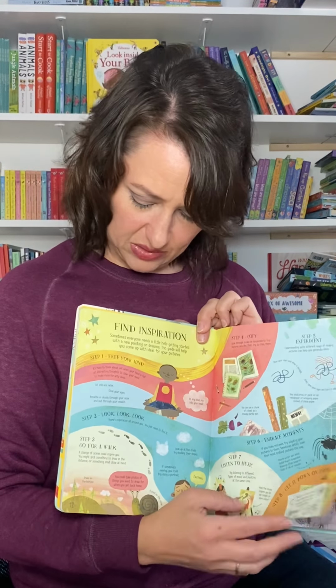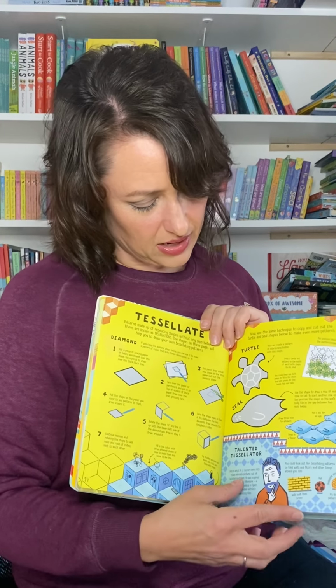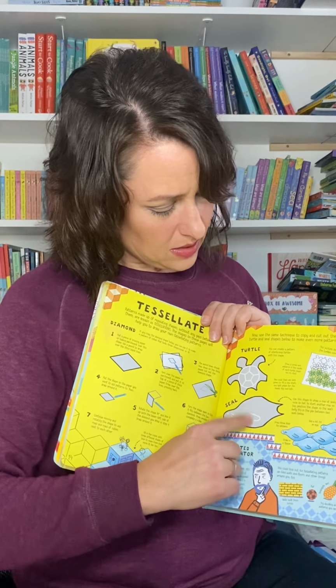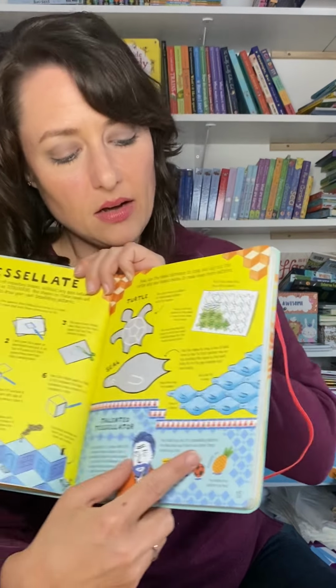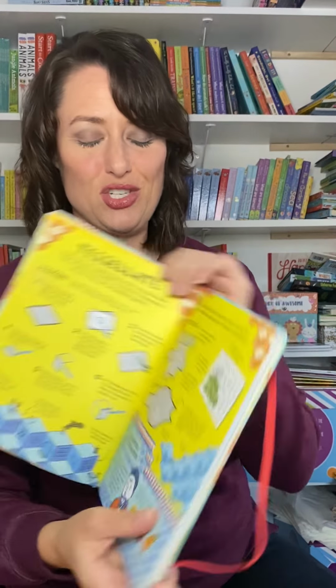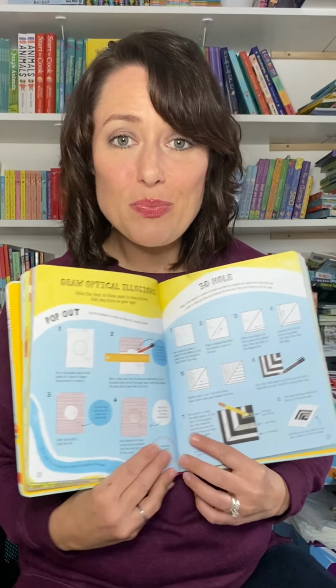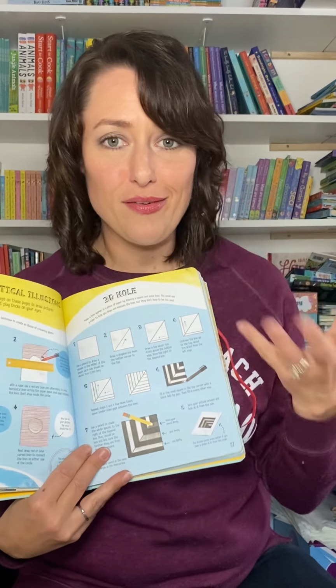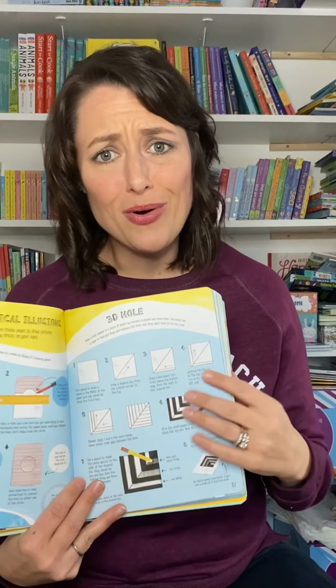This is find inspiration, free your mind. It walks you through meditating for a minute. This shows how you can create really, really cool patterns and pictures by using the same shape over and over. So this is a great book because it teaches your kids artistic techniques, but then also helps them free their creativity and keep them from getting bored and asking you for snacks, because that's what my 5-year-old does.